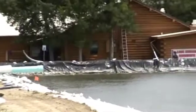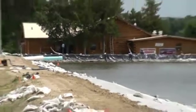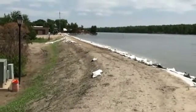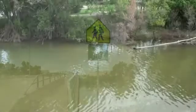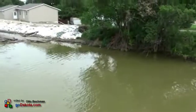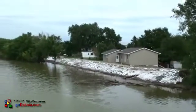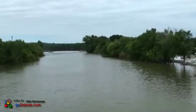A business here close to the bank with an embankment, and also lots of sandbagging and plastic to help protect that building. The Bad River, which if you go upstream from Fort Pierre, that has receded, but at Fort Pierre itself, where the Bad River meets the Missouri, that water is backed up and really quite high. Here you see an embankment. This is where the Bad River meets the Missouri River in Fort Pierre. That embankment's been built to help to hold that water back.